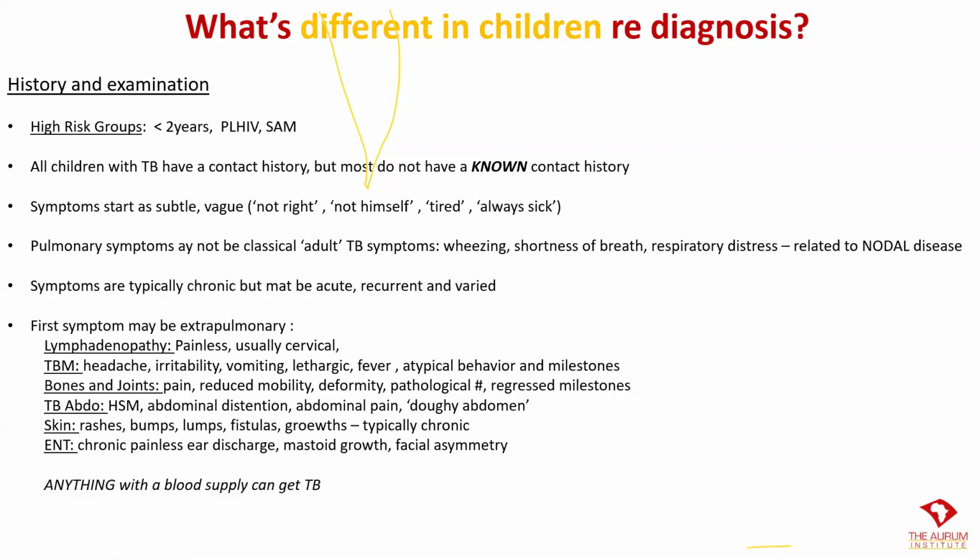So as I've said, a lot of the time the symptoms are really subtle right at the start. Don't judge yourself if you can't quite put your finger on it. Pulmonary symptoms aren't always the classical symptoms. So remember I told you that it likes to be in the lymph nodes in kids. They aren't going to have this cough that adults will have. They usually will have signs of pressure on the airways. So it'll be wheezing, a bit of shortness of breath, maybe getting tired, and maybe respiratory distress. And when you examine those children, you might pick up slightly different air entry on the one side to the other side.